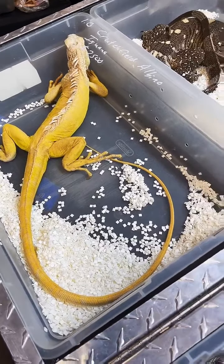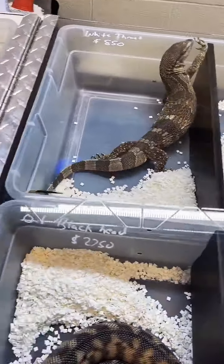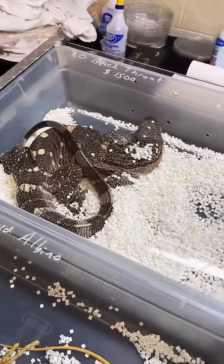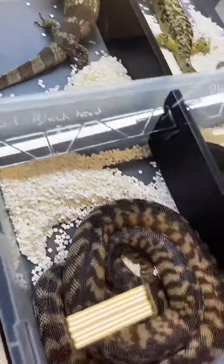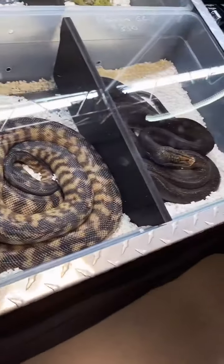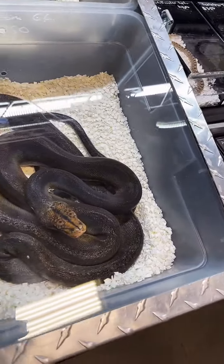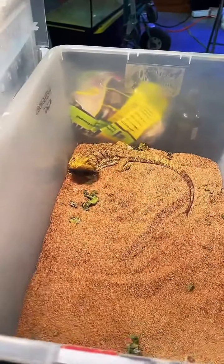The venomous show is usually in Columbia, South Carolina. So South Carolina, they're legal. It's your black throat monitor. Your white blackhead python. And your phantom GC boa. Very cool. Looks great. Another beardy.